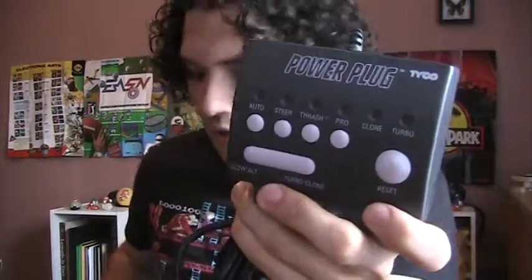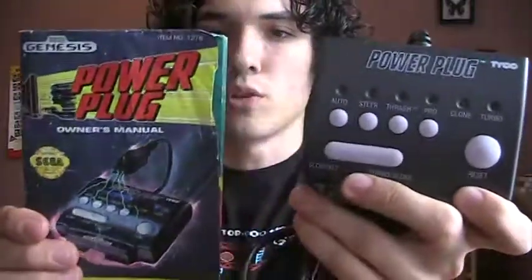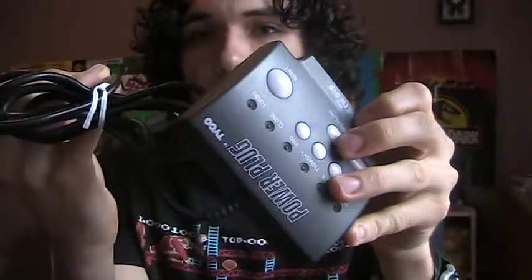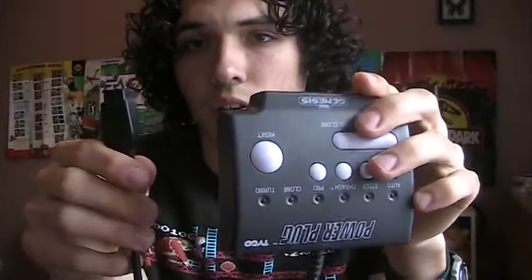You can also get something called the power plug, which comes with, you know, turbo, auto. It's basically kind of like a really watered down Game Genie, but the good thing about it is they're easy to find, they're really cheap, and you can just use it as an extender. You don't even have to actually use that for that. There's also a mouse, arcade stick, a gun, all that stuff, but it's not very popular.